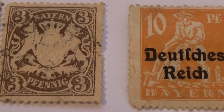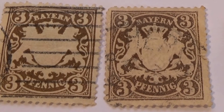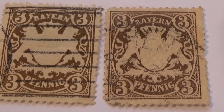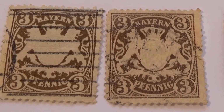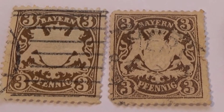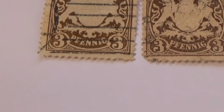And these are a couple of rare ones right here. They're both kind of the same, but yet different. They're both 3s. These are the good old rare ones here. Alright, now let's go to Italian.